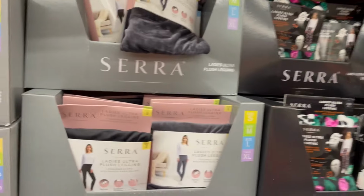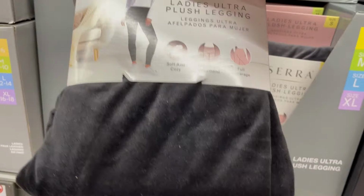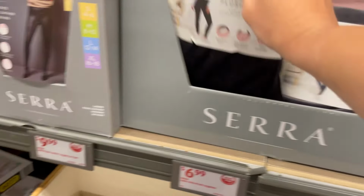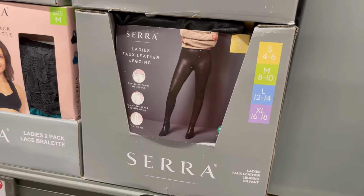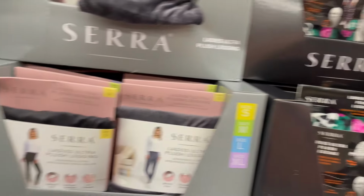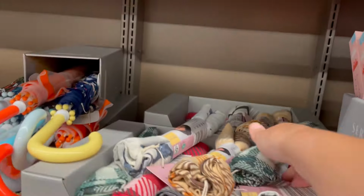Some random ladies' items. Got some plush leggings. I love this kind of stuff for my pajamas or loungewear in the colder months. Very nice, $6.99. Some faux leather leggings for a very different look, as well as some bralettes. Some Halloween themed leggings.